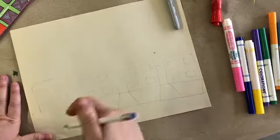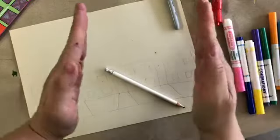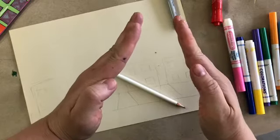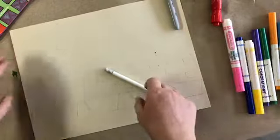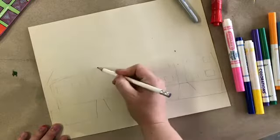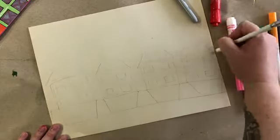All the roofs on Mr. Plumbing Street are slanty, kinda like we just did our driveway. For our driveway, we had a straight line, and we slanted it out a little. For the roofs, we're gonna make it just a little bit more slanted. So I'm gonna go one, two, one, two, one, two, one, two.